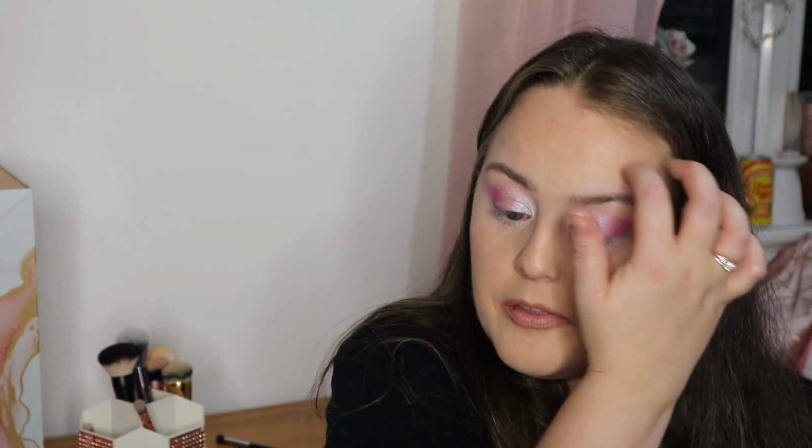So now I think we're going to do liner and lashes, and then once we've got that done we can see if it needs anything else and we can add that later. So I'm back, and what a difference a pair of lashes and a bit of eyeliner can make. I'm much happier with this look now.